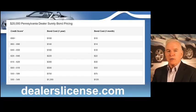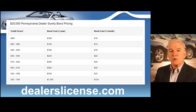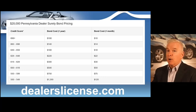I always recommend that you go for it regardless of your bond price and credit score, because once you get your dealer's license, your income should rise. And in most cases, it should rise dramatically. And your bond renewal will be just a fraction of your profits in most cases. And when your income rises, your credit score is going to probably get better, which is going to lead to lower price bonds in the future.